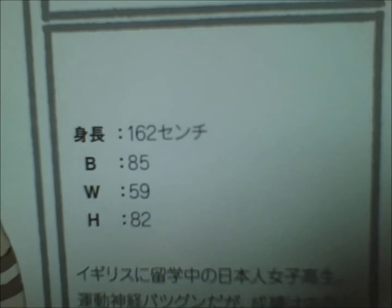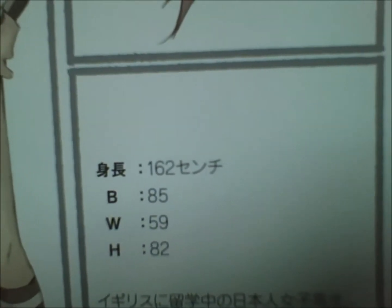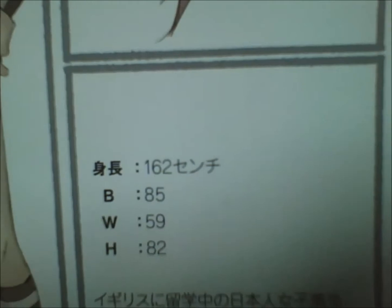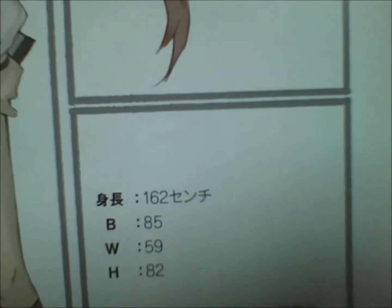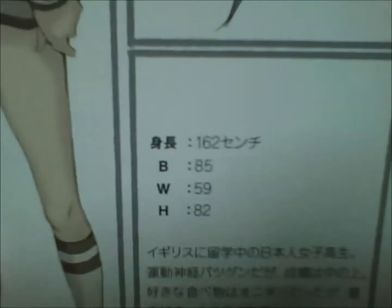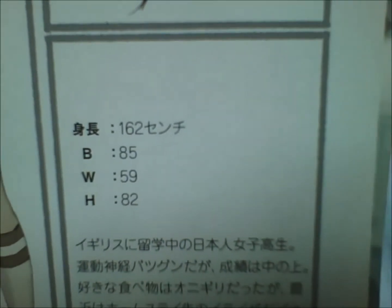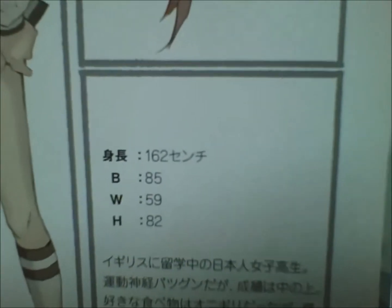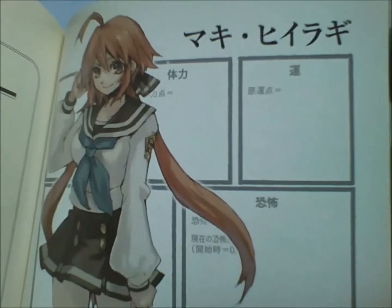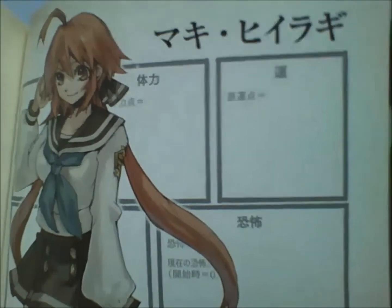And of course, the same again. We have the height and the BWH, which is the bust, waist and hips measurements, which aren't as lewd as they sound. It's more to do with body shape. Almost always gives an idea of an hourglass shape to describe a female shape, basically. Fairly typical female shape, or typical in fictional terms anyway.